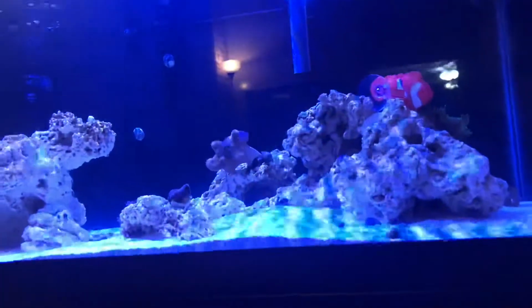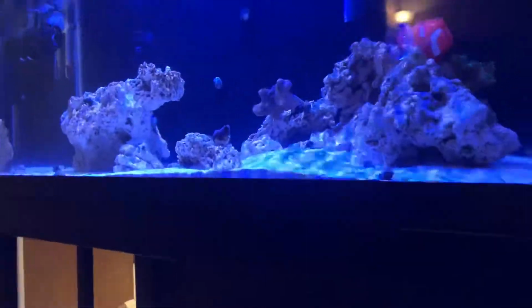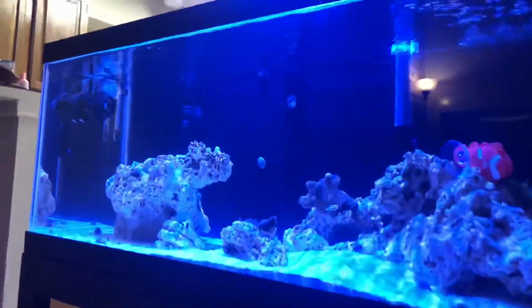The Zoanthids are doing really well. The Palys are doing really well. The mushrooms look really great. I don't know why the crab is trolling the leather, but the leather has looked great all day.